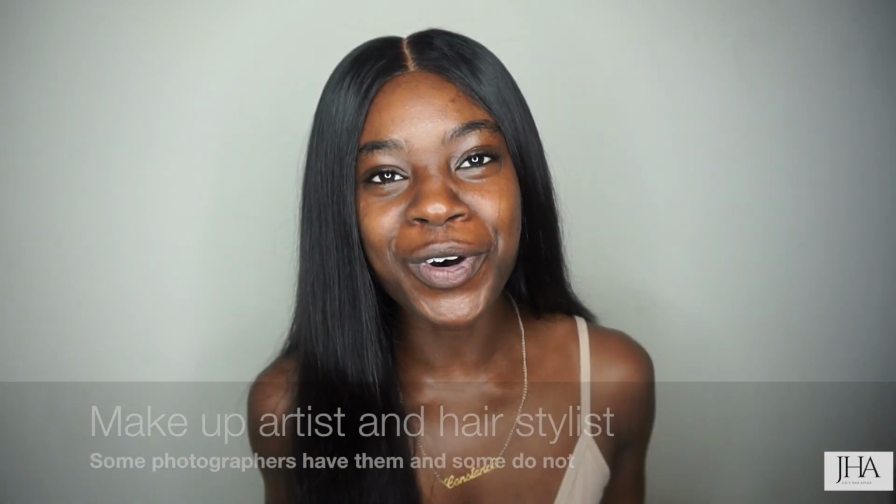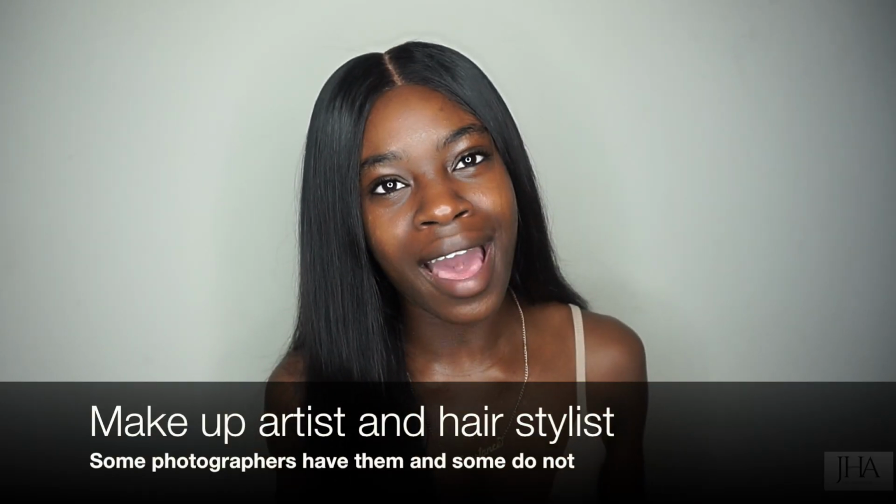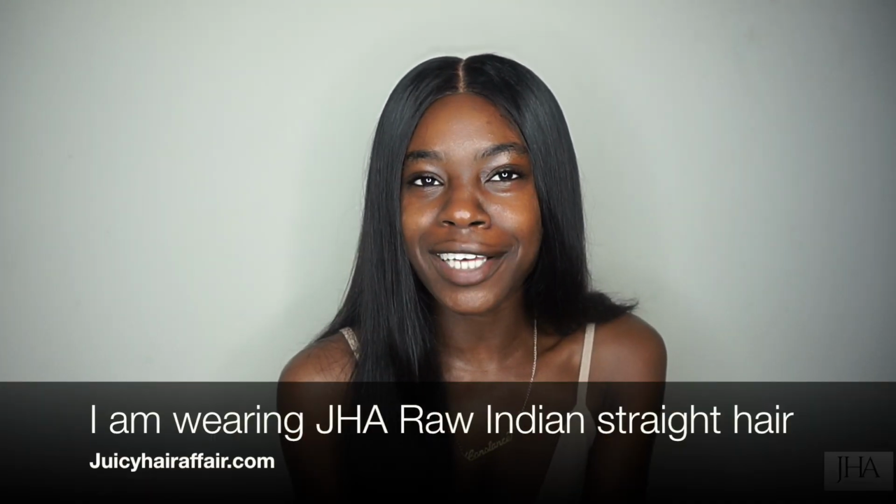Depending on who your photographer is, they may already have a makeup artist and hairstylist on set. However, if they do not, you will need to find that on your own. Again, make sure you have a contract written up. Make sure that your makeup artist and hairstylist know exactly what you are expecting from them, and make sure that they sign a contract before you end up working with them, because you don't have time for them to BS you either, okay?